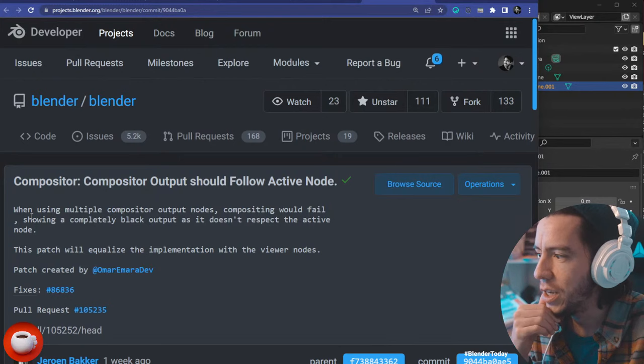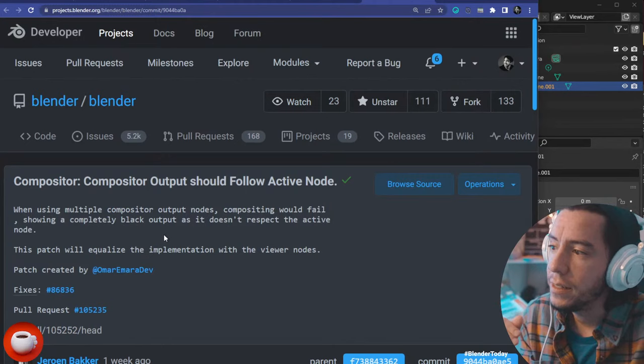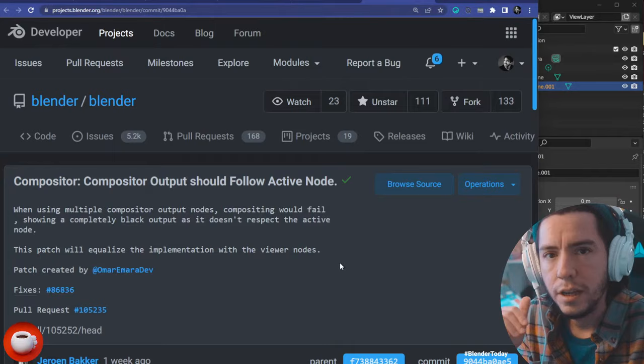So the change goes as follows: when using multiple compositor output nodes, which could happen, like material output, compositing would fail, showing a completely black output as it doesn't respect the active node. This patch will equalize implementation with the viewer nodes, so it makes them match. So that should not be an issue anymore.